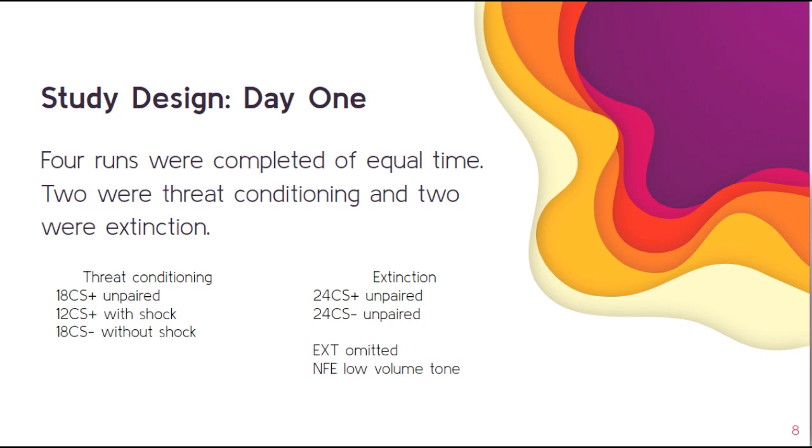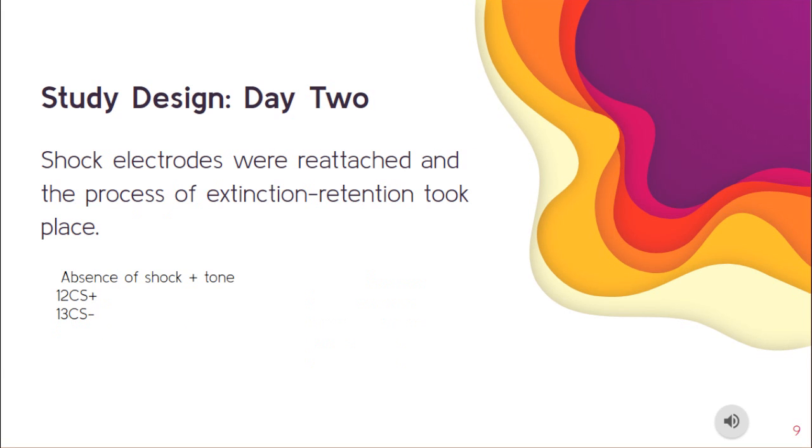After the first 2 runs where the fear was created, the next 2 runs are used to make the fear go away. This is a process called extinction. During the extinction, the 2 groups got different treatments. Both had 24 CS plus and 24 CS negative pictures shown, all without a shock. Group 1, also known as Group EXT, had nothing special happen. The shock was gone, but that was it. Group 2, also known as NFE, which stands for Novelty Facilitated Extinction, had a low-volume tone accompanying the 24 CS Plus pictures.